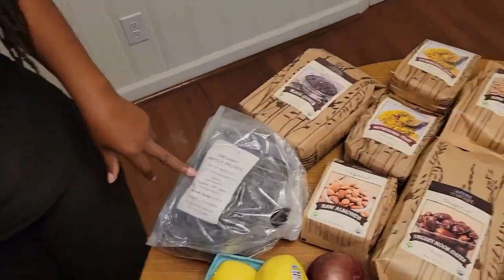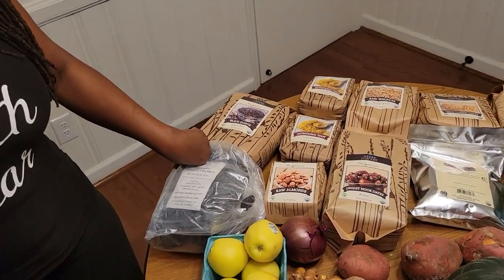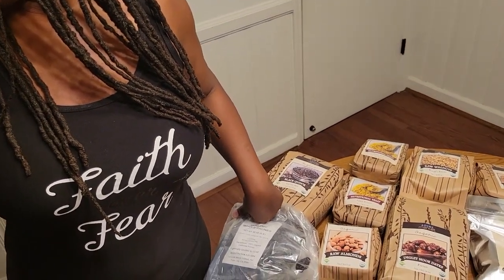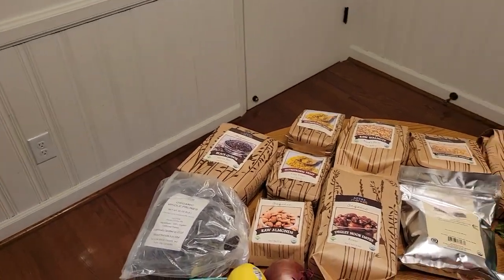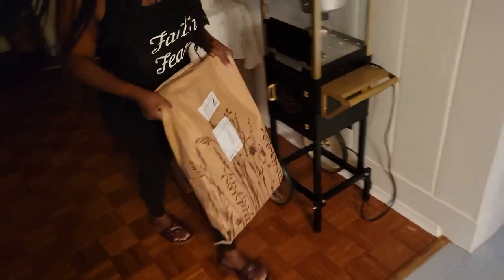This is prunes. These are pretty big bags. But they also tell you how many pounds of food you ordered. Oh, we forgot. We bought. I'll grab it. Let me get it. Yeah. So there's also one other thing we forgot. That's two other things we got. Well, I'll just bring you guys to it.